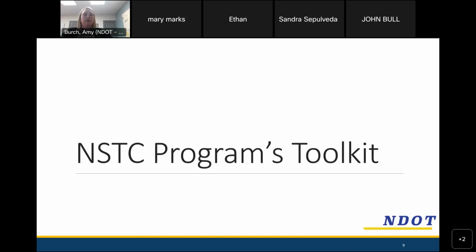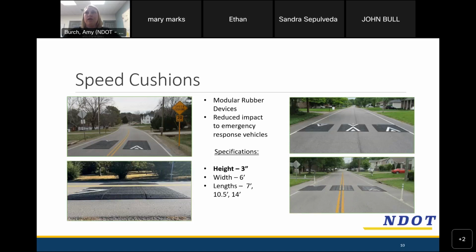Now we're going to talk about our toolkit and what we do with this program for traffic calming to encourage those slower speeds. Our number one tool that we use, because it's so effective and people really like them, are the speed cushions. If you live on Wallace, you're probably pretty familiar with the speed cushions because they've been deployed on several streets in the Haywood Heights neighborhood on the south side of Wallace. These devices are rubberized, and we can form them in different configurations based on the width and characteristics of the street.